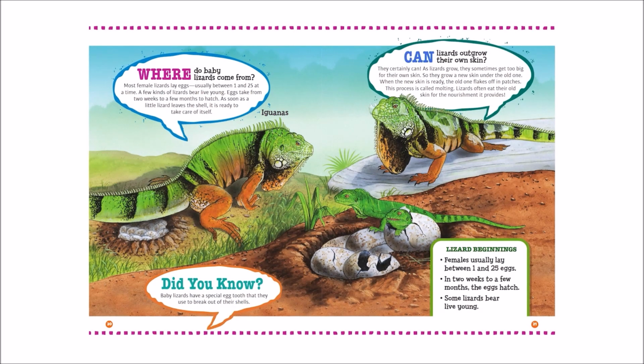Iguanas. Can lizards outgrow their own skin? They certainly can. As lizards grow, they sometimes get too big for their own skin. So they grow a new skin under the old one. When the new skin is ready, the old one flakes off in patches. This process is called molting. Lizards often eat their old skin for the nourishment it provides.